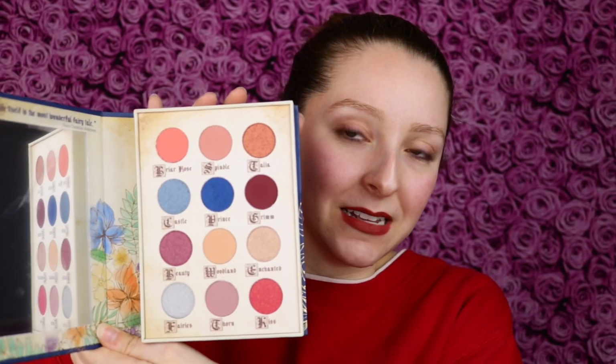But wow, these colors are so beautiful, like these sparkles and shimmers and metallics and glitters, and you've also got some nice mattes. I am so excited to try this out, but I also just love the packaging. It's so cute. I love this big mirror here. That's going to be so great when applying these.